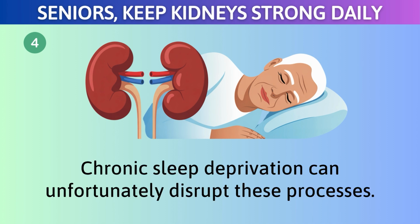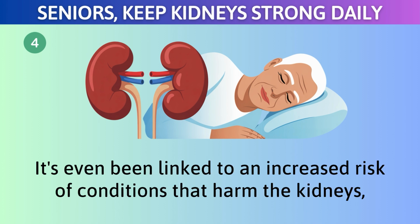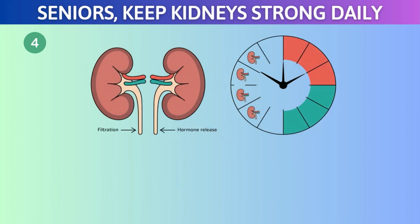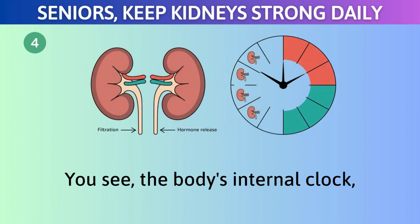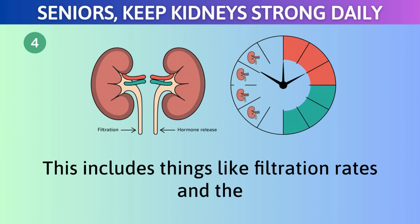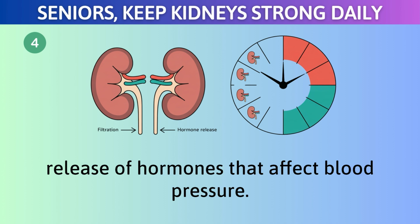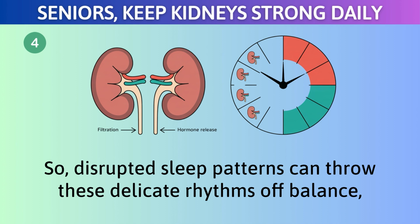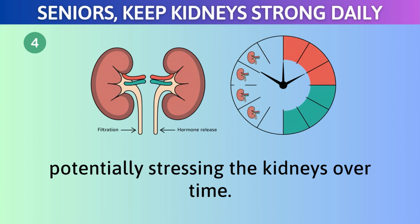Chronic sleep deprivation can unfortunately disrupt these processes. It's even been linked to an increased risk of conditions that harm the kidneys, like high blood pressure and diabetes. You see, the body's internal clock, or what we call the circadian rhythm, influences kidney function. This includes things like filtration rates and the release of hormones that affect blood pressure. So, disrupted sleep patterns can throw these delicate rhythms off balance, potentially stressing the kidneys over time.